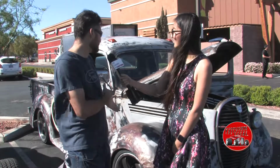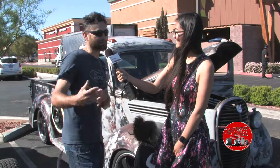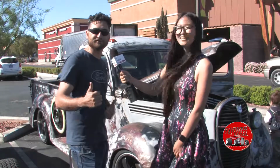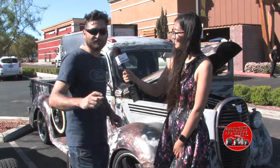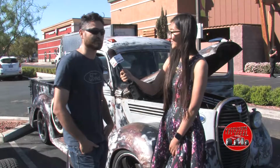Well, it still has the original wood mounts onto the body. I left them like that because the new ones are plastic, but mine are still good. Almost 80 years old and they're still holding up great. So that's all the creaking and cracking you hear inside of it. But it still gives it its originality, still has a piece of its originality.